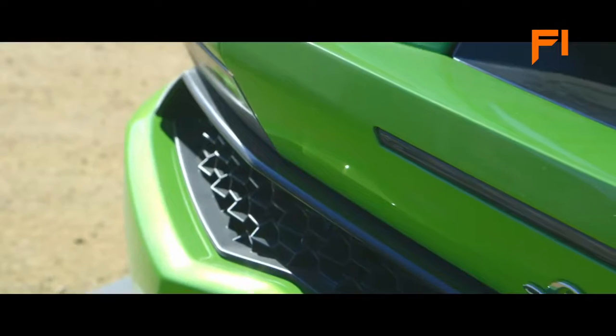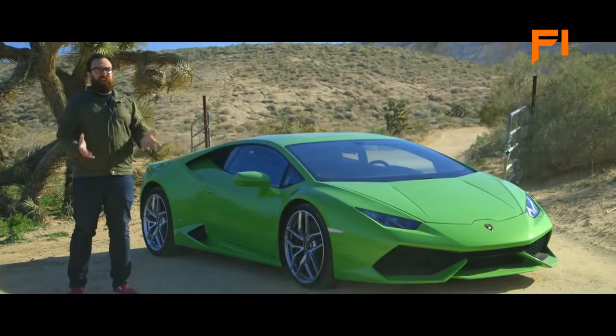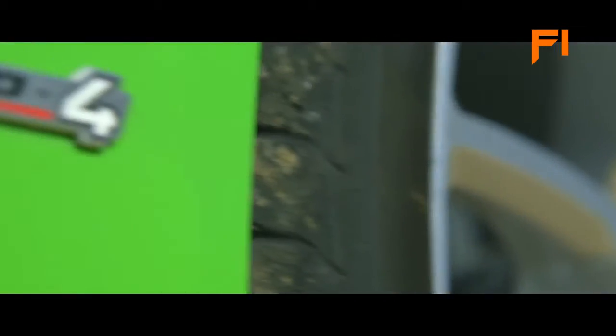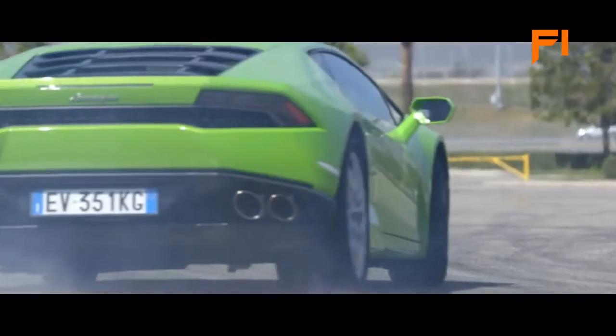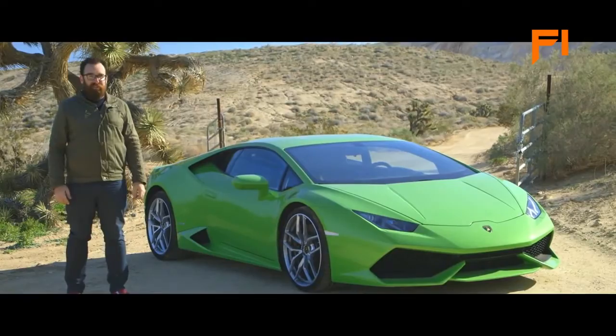But that 12-year-old might turn 13 and say, dude, there's a 610 horsepower, naturally aspirated V10 mounted right behind your head, connected to a lightning-quick dual-clutch transmission and all-wheel drive grip. How old am I, mentally? You're gonna find out in about 20 seconds.